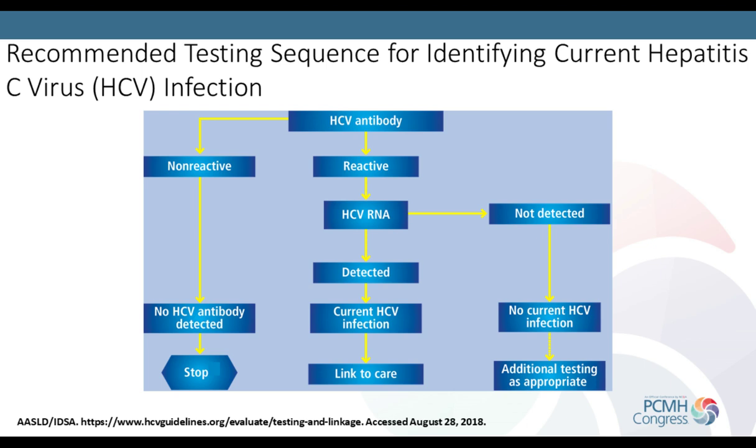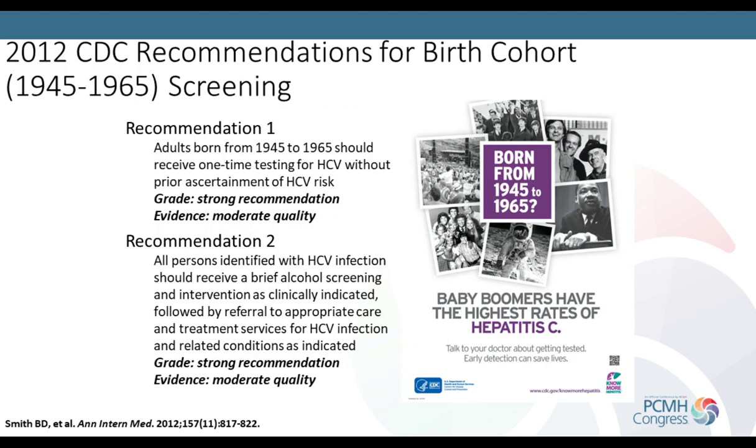Antibody non-reactive, you don't have hep C, you're done. If you're reactive and your HCV RNA is not detected, you don't have active infection, you're done. But if you've got positive RNA, then you have to quantitate it and refer the patient for therapy or link to care. So how well have we been doing with screening?